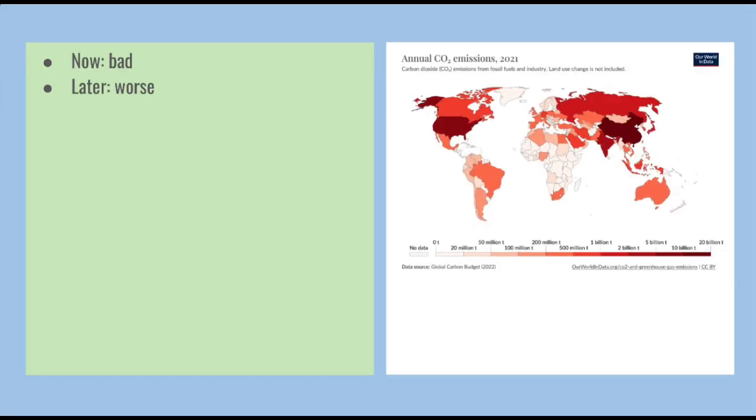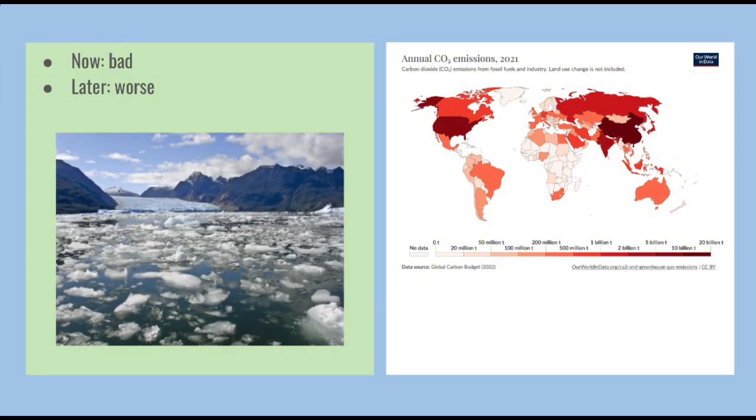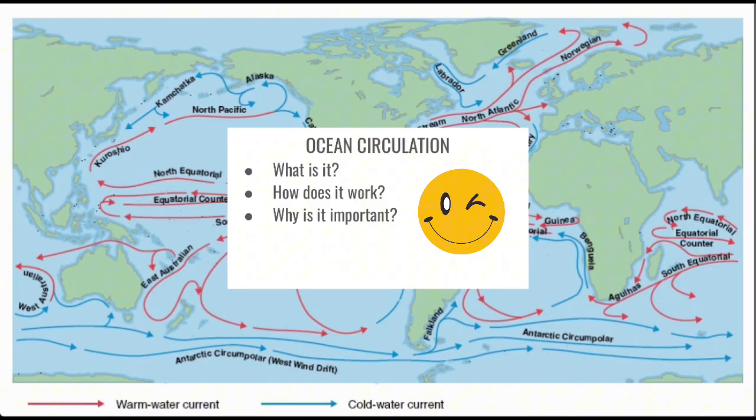But is there anything we can do to stop this from happening? Not exactly. Even if we stopped emitting CO2 right now, there's already such a high amount of it in the atmosphere, so ice caps will continue to melt for a very long time and ocean circulation would not show improvement. That's not to say we shouldn't try to prevent climate change from getting worse, because it can and will if we don't, but even our greatest efforts at this point won't get us back to normal. So now you know what ocean circulation is, how it works, and why it is so important.